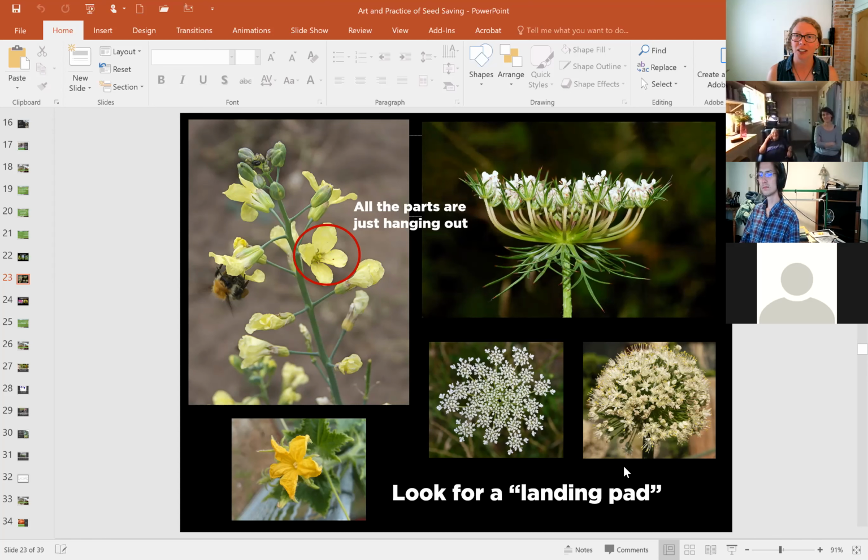I'll show you how to do this later, but I need to exclude insects from being able to come in and do this work. And then I need to find a way to do the work of pollination myself. We'll talk more about those methods later, but thinking about how I seed save from plants and families that are insect-pollinated, and I don't want them to cross, it's creating physical barriers that exclude insects.